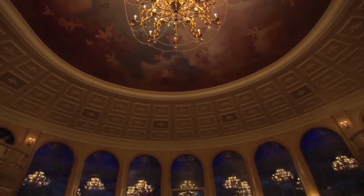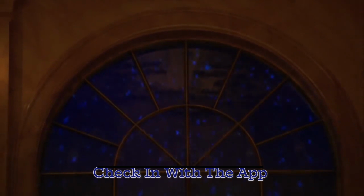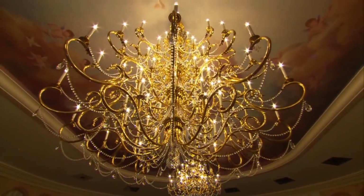On your arrival day, your Disney Dining Plan is activated when you check in, whether in person or online. And even though the official check-in time is usually 3 p.m., you can check in early if you want to hit the parks and go grab some meals before then.